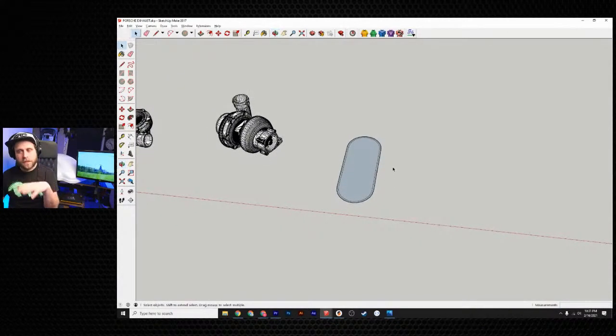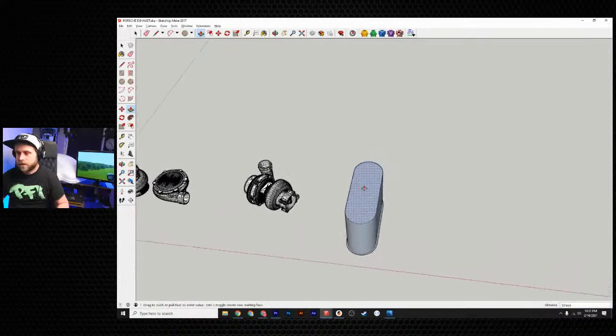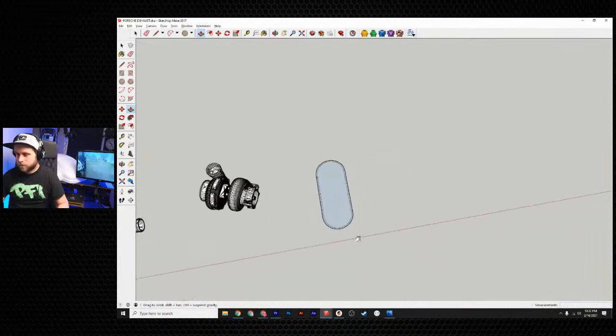So let's extrude this. I'm going to use the extrude tool, and I'm going to extrude this up. I'm thinking, let's see how big that muffler looks. Already, I'm thinking that the proportions are a little bit incorrect, but I'll fix that in a second. So actually, I'm going to fix it now.